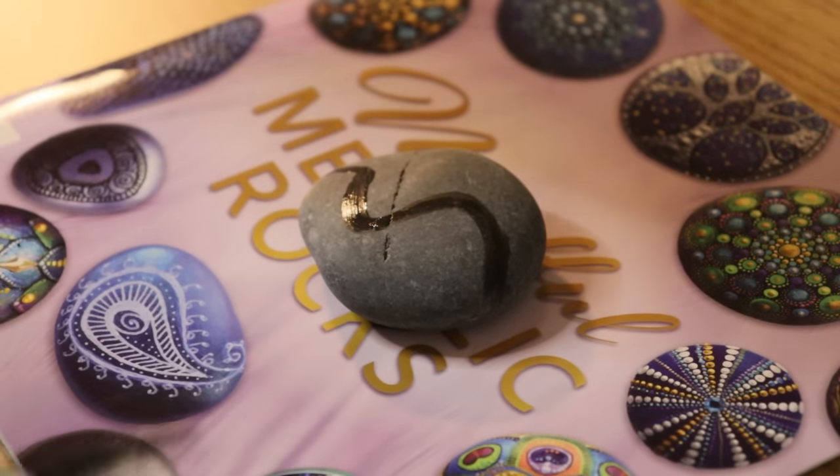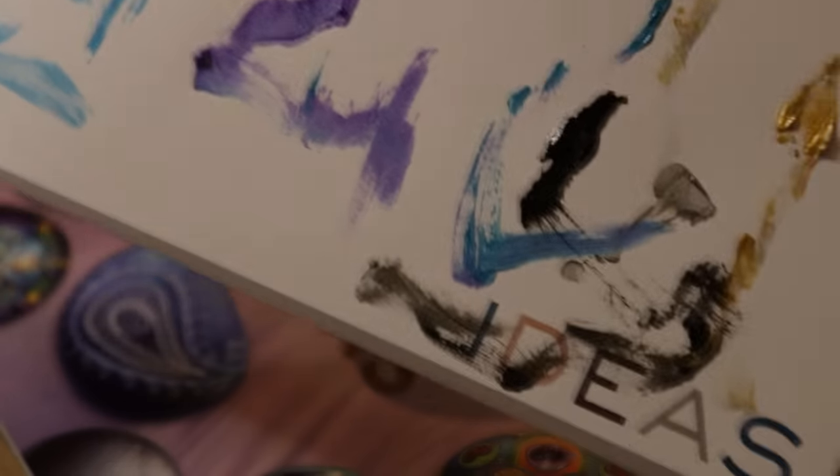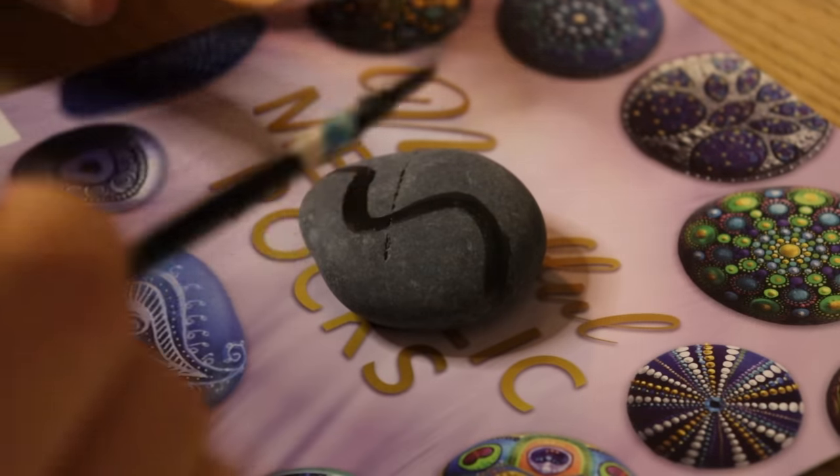Actually, this looks like artwork on the wall of a hotel. That kind of does look like it. But anyway.